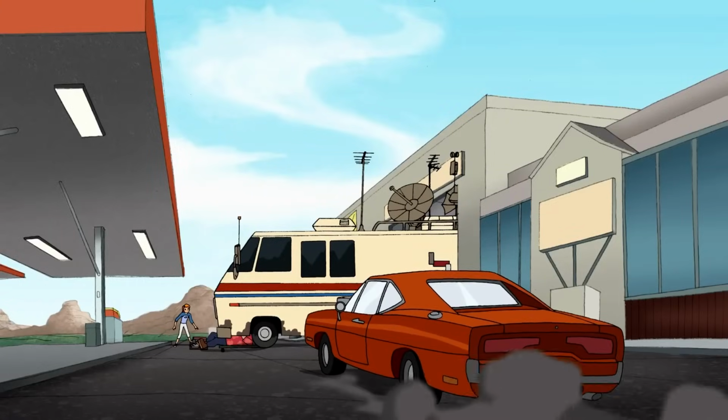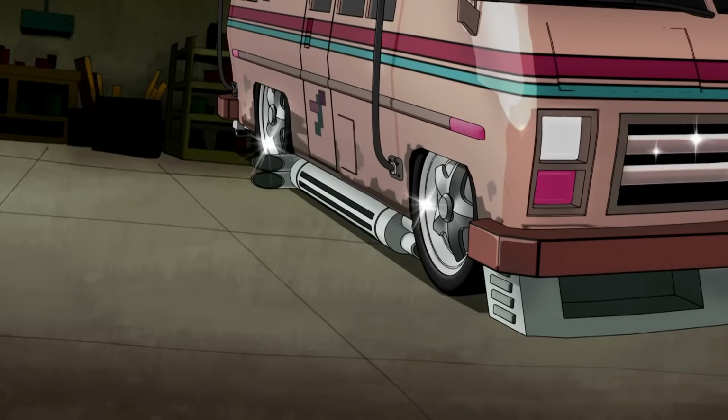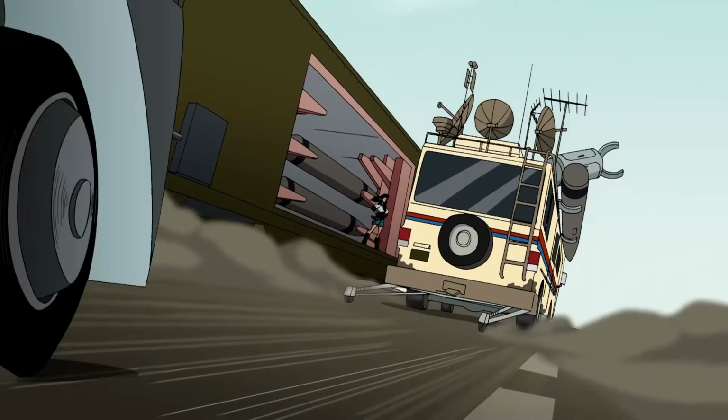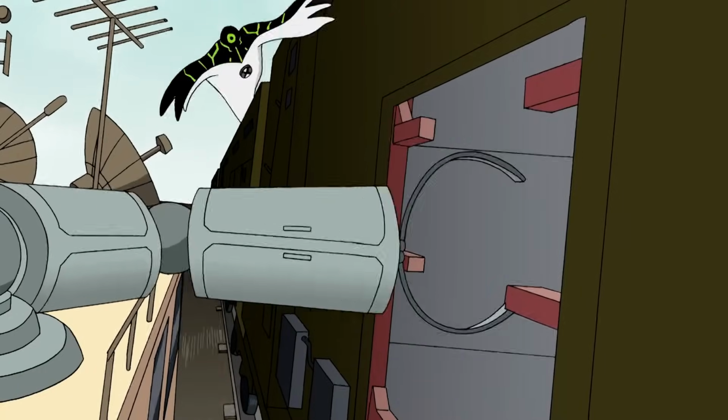As they hit the road again, Ben's antics lead to trouble, and the Road Crew launches another attack, modifying the Rust Bucket into a formidable weapon. The Tennysons, aided by the waitress from Wainwright's RV, pursue the Road Crew, with Ben transforming into Upgrade to confront the Rust Bucket on a train.